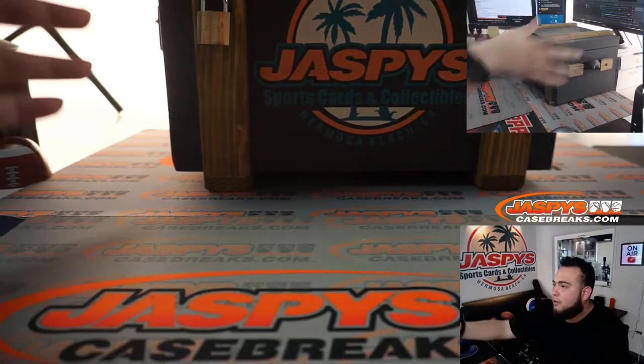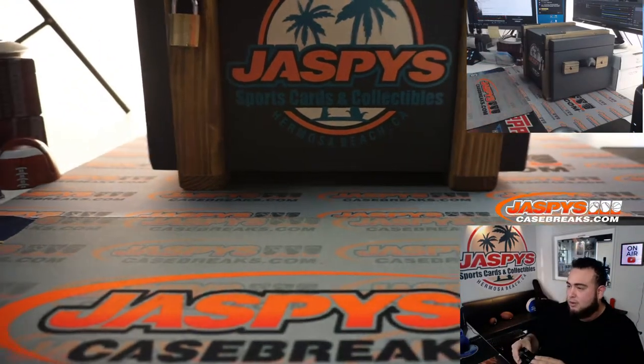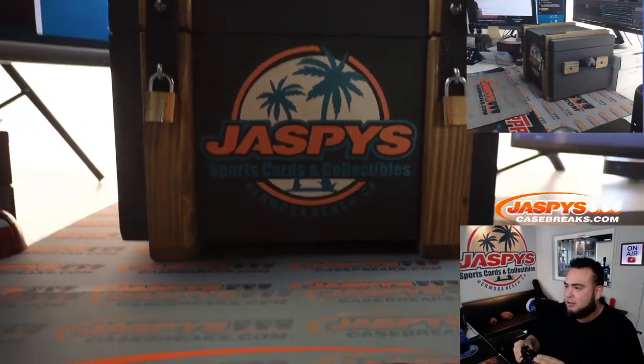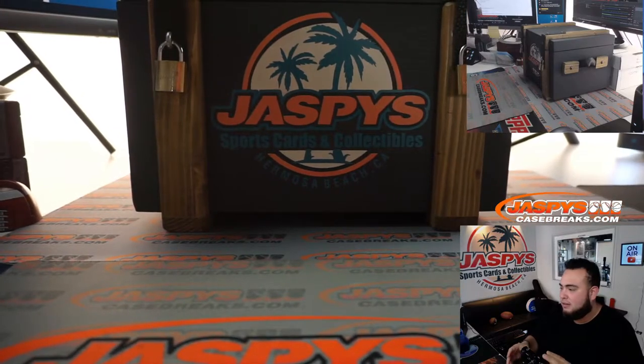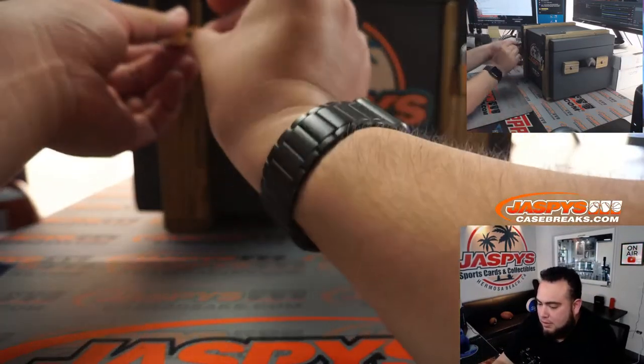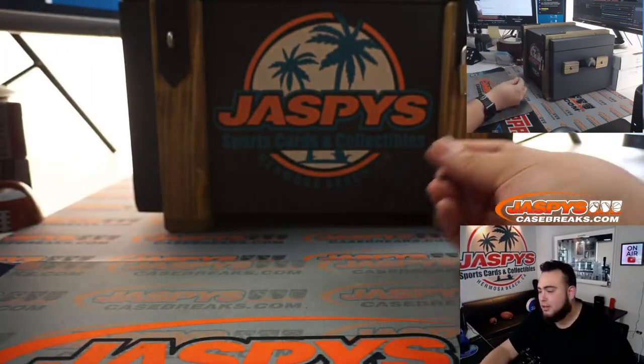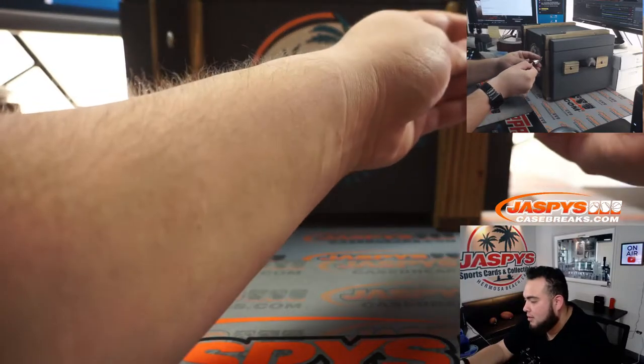And then, of course, here's the crate. You guys can see it above me right here. It has a nice little piece right here as well. So let me try to lift this up just a little bit so you guys can see it. Very nice. So let's open this up. Now, the good thing is you are guaranteed something, guys.